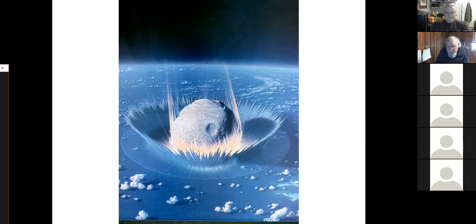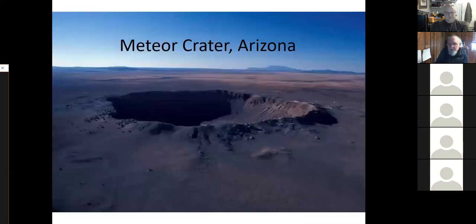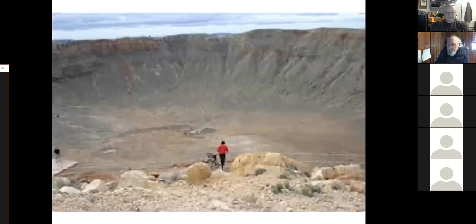Now, when we think of a crater, we tend to think of Meteor Crater there in Arizona. And that's pretty impressive. You stand on the edge of that and it's pretty impressive. It's about 3/4 of a mile wide, which to us mere humans is pretty big. But comparatively, it's a very small crater. It has this nice bowl shape. You look at big craters, they've got a different shape.